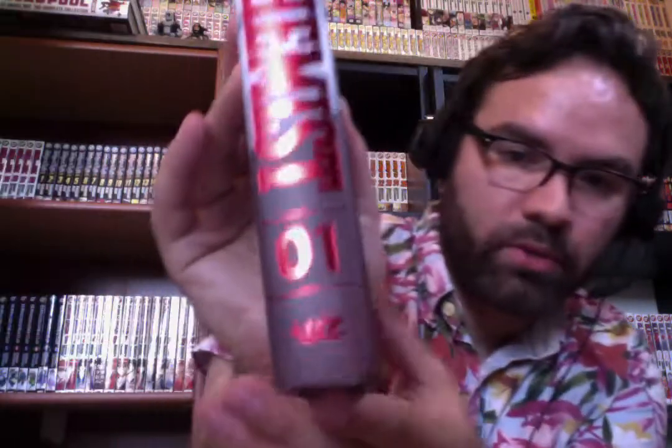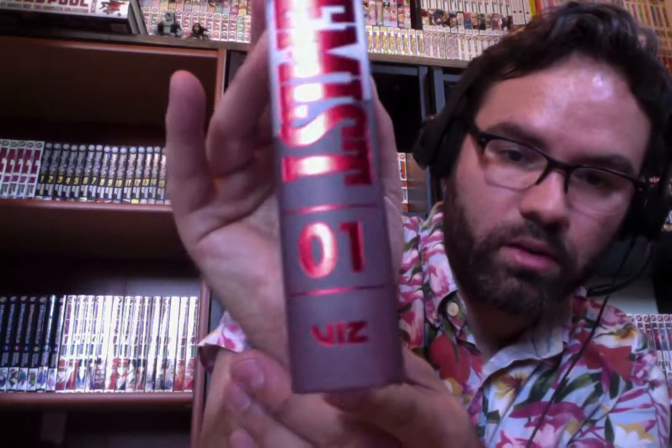So now that they have these very, very nice hardcover editions coming out, I highly recommend checking them out. Very beautifully built. And also, it was one of the first volumes that features the new Viz logo. They dropped the media and the little rectangle, and they're just putting Viz on there now.